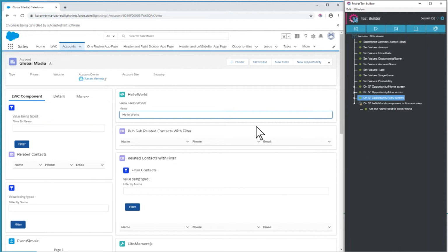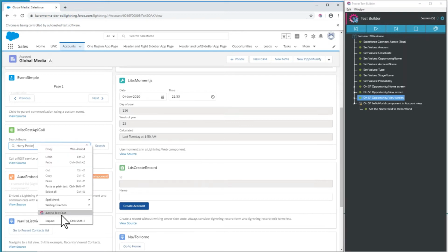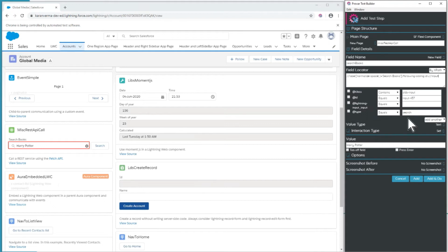Perfect. So I'll show an interaction with another field just so you can see how this works. For example, I'm going to add the search field here. Again, this is a Lightning Web Component, so Provar does provide the XPath for me here. However, I can also use the by JavaScript locator that I mentioned previously. The primary difference between using the XPath and the by JavaScript locator is that, for instance, if the XPath finds multiple fields, then it may be best to use the JavaScript locator so that you're finding a unique field for your mapping. For this particular field, the XPath that Provar provides will work fine, and I'll provide a value here just to populate this search field.